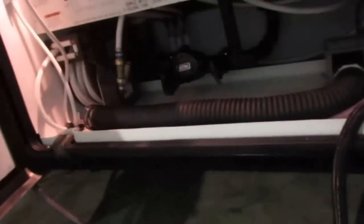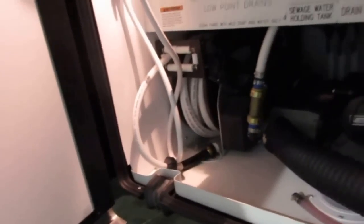It's through a 3/4 inch hose. You take this and put it in the sewer connection, and this could be at your house. If you had a clean out at the house, run about 25 feet, drop it in your clean out, and you can just dump your tank at the house once you turn this macerator pump on and hook it into the system here. Here's your fresh water hose, and it's on a reel, so it's easy to use.